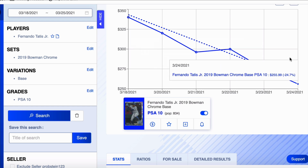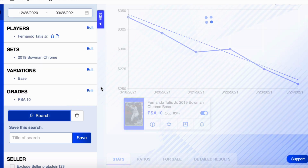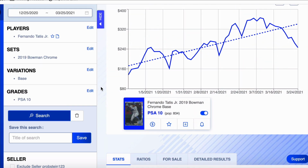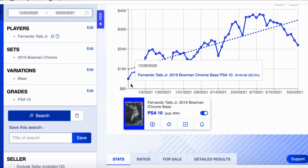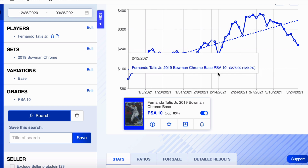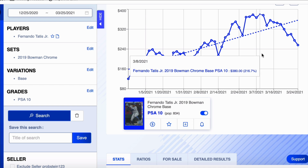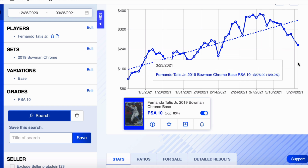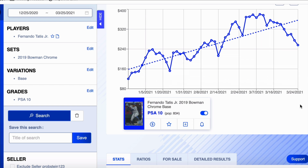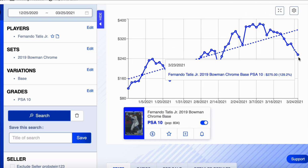Started the week at 340, end of the week at 255. Let's pull it back 90 days. Here it is in December, going for 120. Worked its way up to 238. Wow. And then it kind of went down, kind of chilled. And then it worked its way up all the way to, I know it went for damn near 400 bucks. And now it's been kind of sliding down, as you can see over here. So I wouldn't be buying this. Depending on where you bought it, I'd either be a hold or a sell.